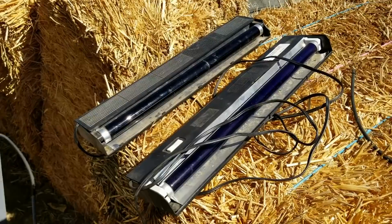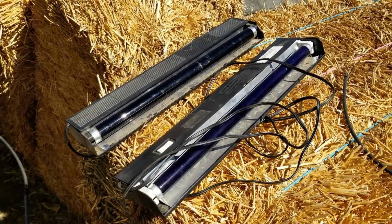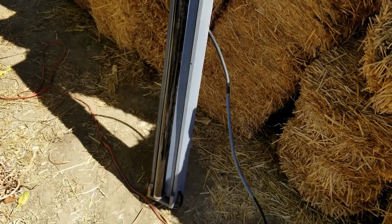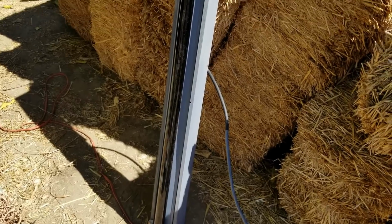We'll see. For our setup, we are going to be using these two little black lights. We also have this really big one, which you don't have to have, but since we got it, we should definitely see what this thing can do.